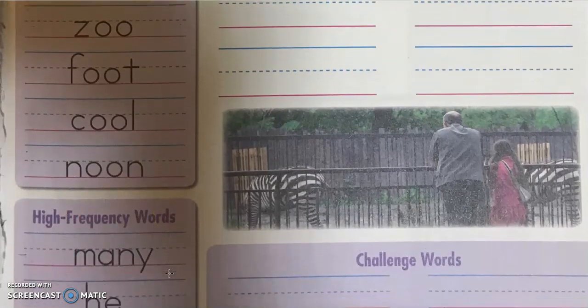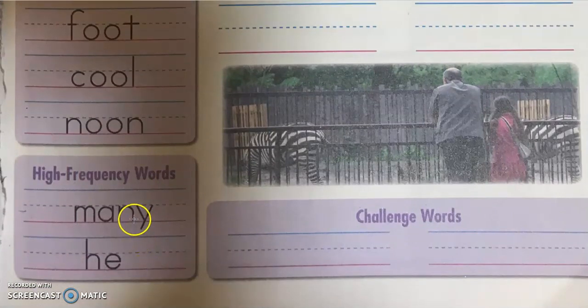And as always, we have two high frequency words. Repeat after me. Many. He.